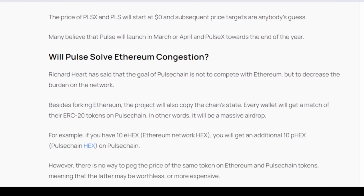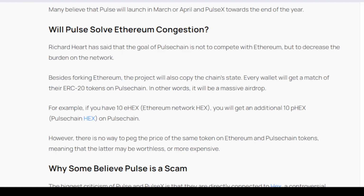Now, whenever it comes to the price of PulseX and PLS, they will start at 0, okay? At 0. Price targets are anybody's guess. Now, many people believe that the launch will be in April or March, and PulseX towards the end of the year. Now, will Pulse solve Ethereum's congestion? Well, that is probably the biggest thing that we need to answer to this day.